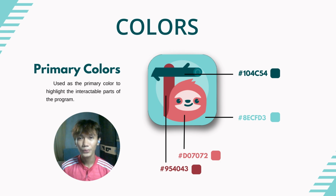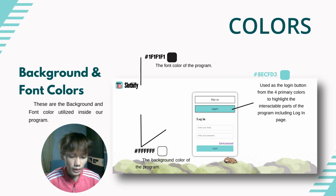Color. Here we have the primary colors or the highlights, the background color, and the font colors. First, the primary colors from our logo. These number signs are the highlight colors that are placed in the interactable parts of our program. Next is the number sign 1F1F1F as the font color of our program. And the last, number sign FFFFFF, is the background color of our program.